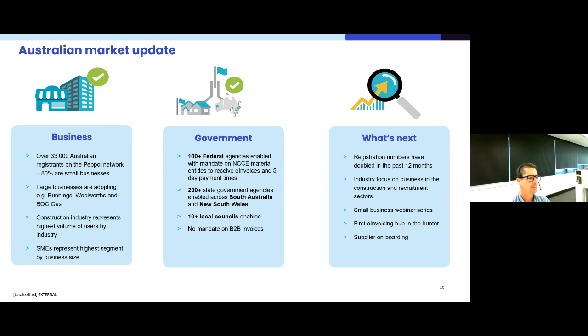In the business lens, Treasury has conducted a couple of rounds of consultation on how to increase the adoption and awareness of e-invoicing. One of those included a staged or mandatory rollout approach for businesses based on size. As it currently stands, that hasn't been enacted. The government is a supporter of e-invoicing and there have been multiple consultations on this, but at this point in time, there is no B2B mandate.